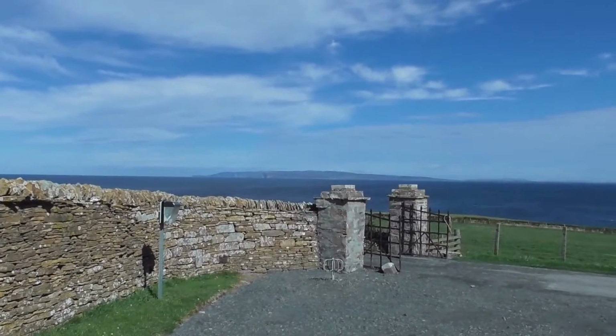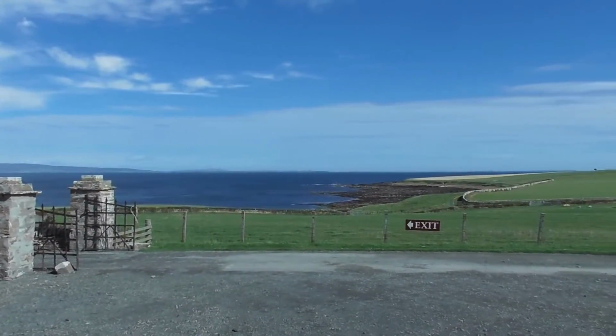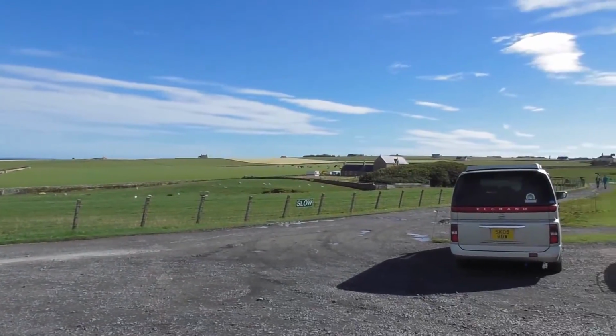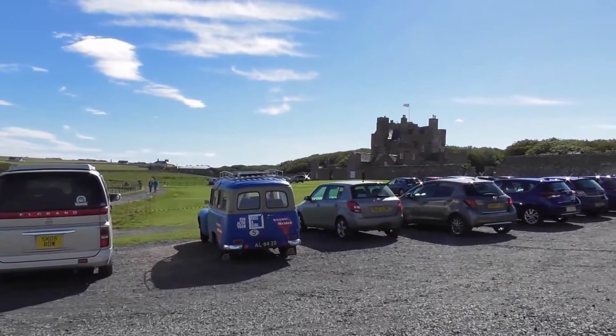There's the Orkney Islands. There's a castle there.